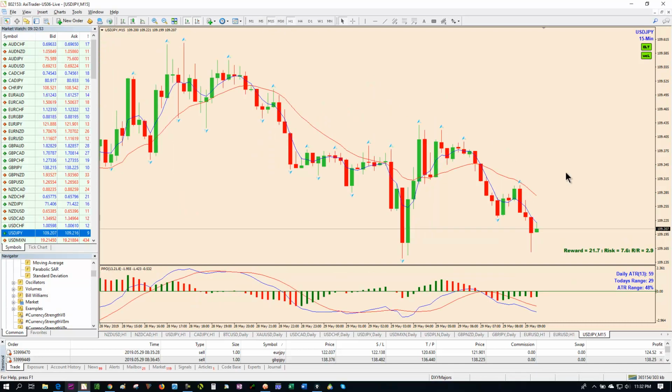Okay, so that's the play. And right now, you'd have to drop down even further to catch this if you wanted to play to go to the downside. All right, so that's a quick look at how to get in and out of these positions.